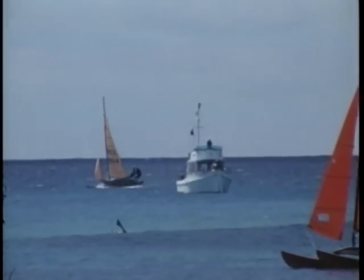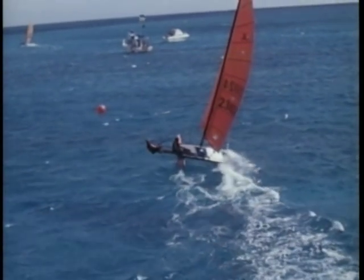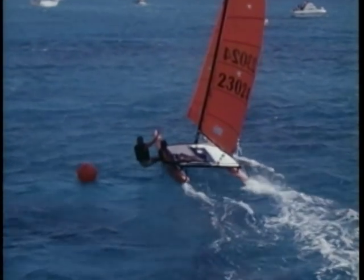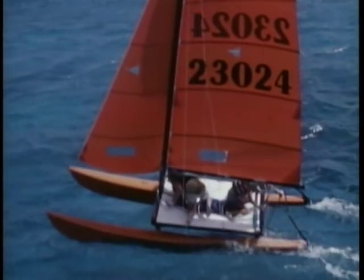Lufeck and Canepa have a tremendous lead in this race, but on the scoreboard, that's not good enough. Froome and Driscoll, with remarkable racing, have sailed from buried in the pack, 19th to 10th to 5th, then to second place. And they've done it! They've done it! The first Hobie Cat 16 world champions.